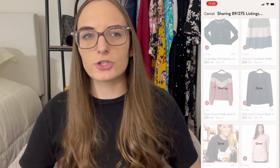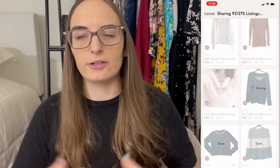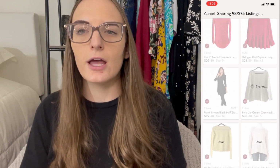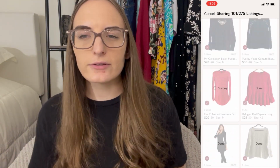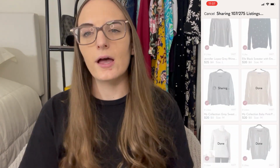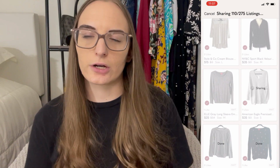But again, I love this feature, and I really think it's helpful, especially for those that don't have a VA that need a quicker way to share their closet. This is what you can do. And while this doesn't work for other people's closets, like I can't share other people's closets this way, it's helpful for those that want to share their own closet.